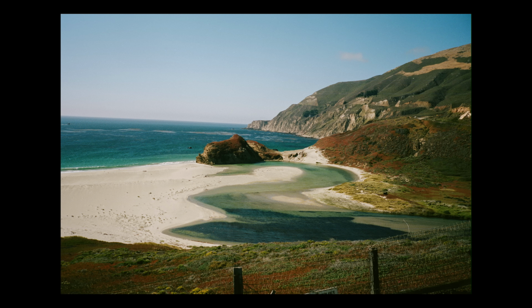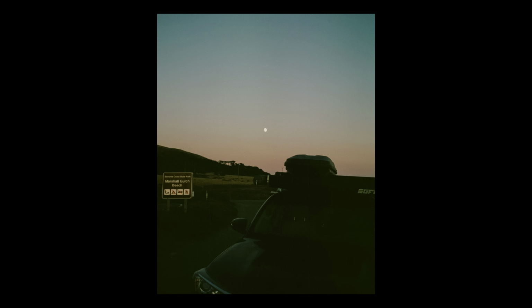And I think the reason that it's so different is because the T3 is just so easy to pull out and take a quick photo and be done. So I would say those moments are a lot more candid. There's more photos of friends, more photos of people. And overall, I think I feel a little more connected to these images on a personal level.